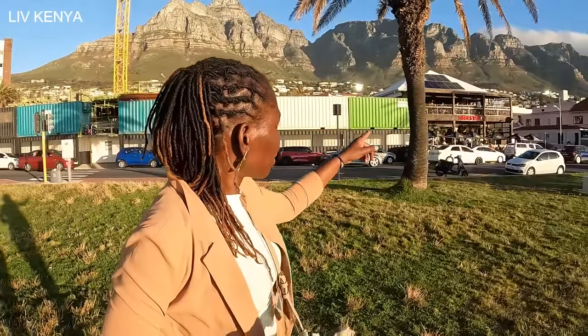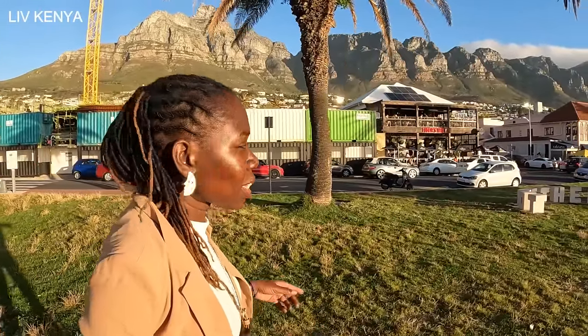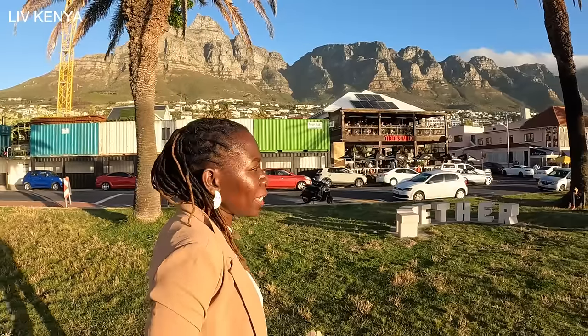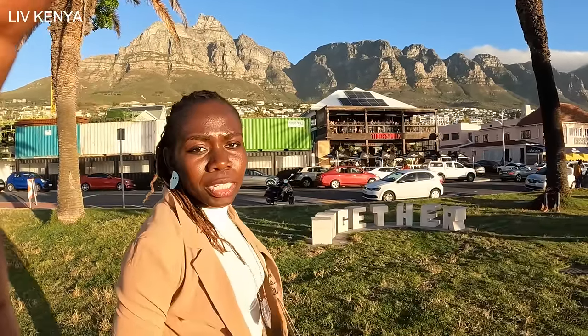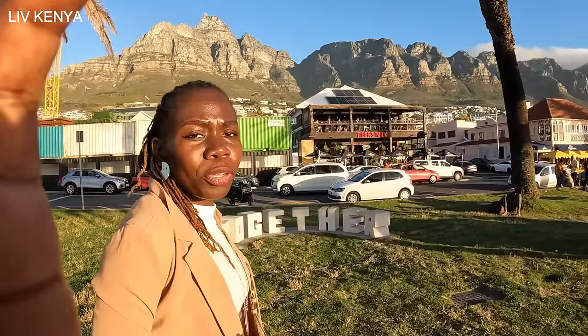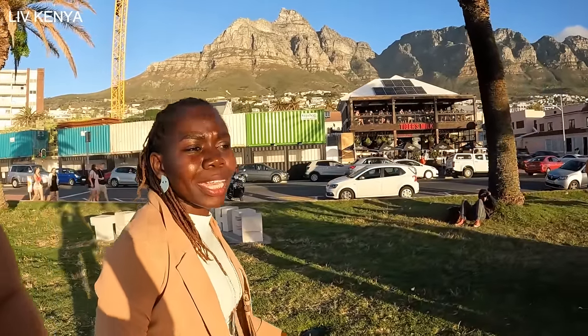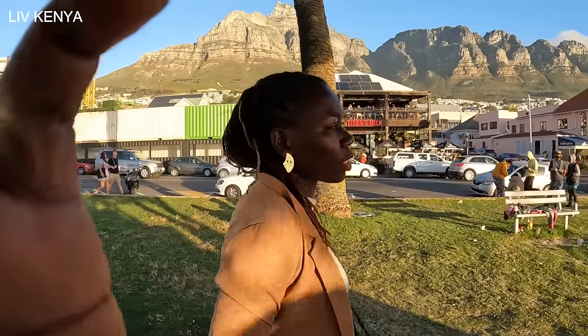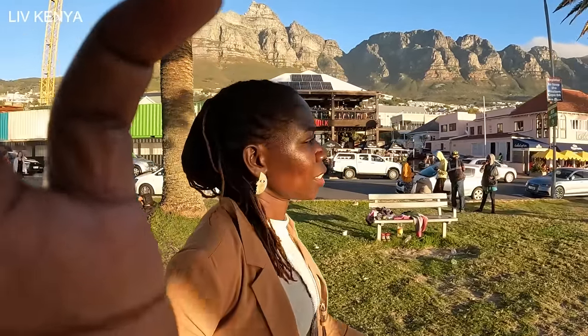Just next to the beach, there are so many restaurants, clubs. Like that one is a club. Or is it a pub? Yes. So many restaurants and all that. Now when you come here, just know that the last bus will pick you from here at 6:50. So we only have like 3 minutes. That's why we are rushing. We came in a bit late.